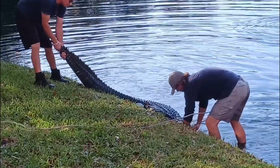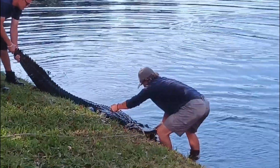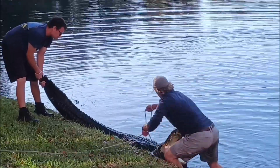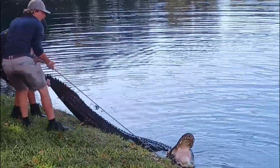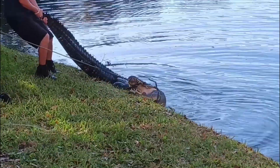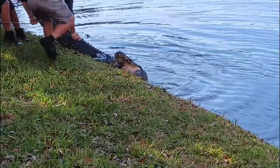I don't want to pull on his neck too much, so I'm trying to get this rope in around his jaw. Ooh, he's like, put your hand in there. I dare ya. Oh, my God, he's cool. So I'm trying to get this rope around his jaws so I have leverage over his jaws, and I'm not really pulling up on his neck.